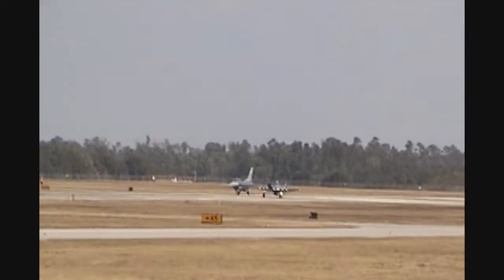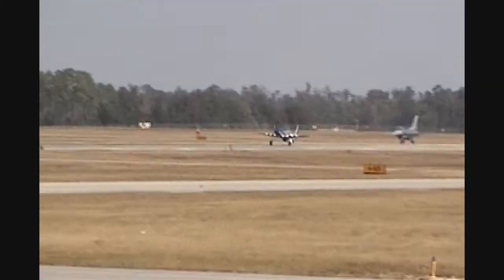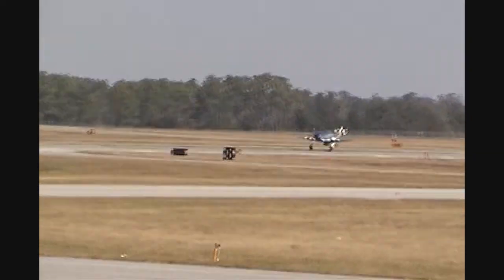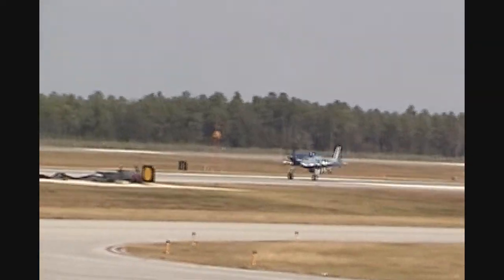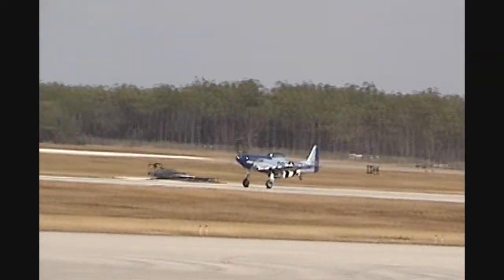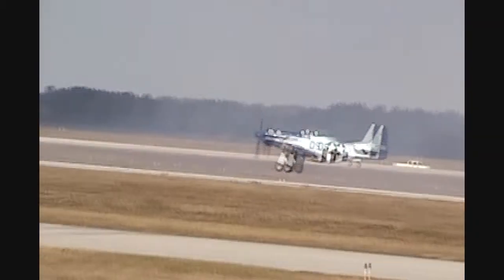Fighter wing at Shaw Air Force Base at Sumter, South Carolina, an F-16 Fighting Falcon, and also taking off right now, in their 25th year of operation from Stallion 51 over near Orlando, Lee Lauderback, in the North American P-51 Mustang.